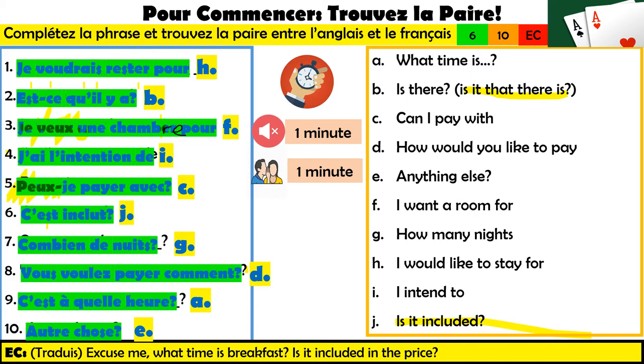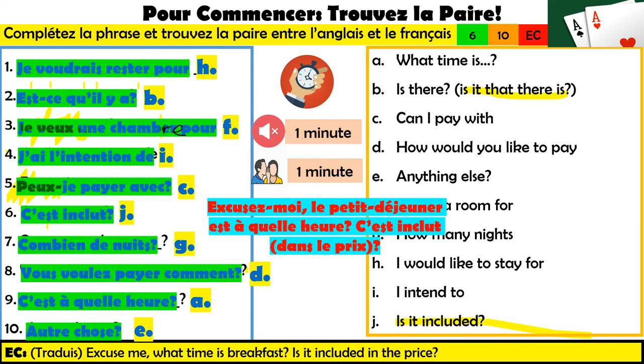Give yourself a mark out of 10. 6 is what I wanted. Legends if you got into the extra challenge. So you should have, excusez-moi, le petit déjeuner est à quelle heure? C'est inclus or inclus dans le prix. That is an ideal sentence. Well done if you got our extra challenge. Right, guys, this is the language you're looking at today. You've got to know it inside out, and you can see the importance of questions and question words, which is what our next activity, the prochaine activité, is all about.